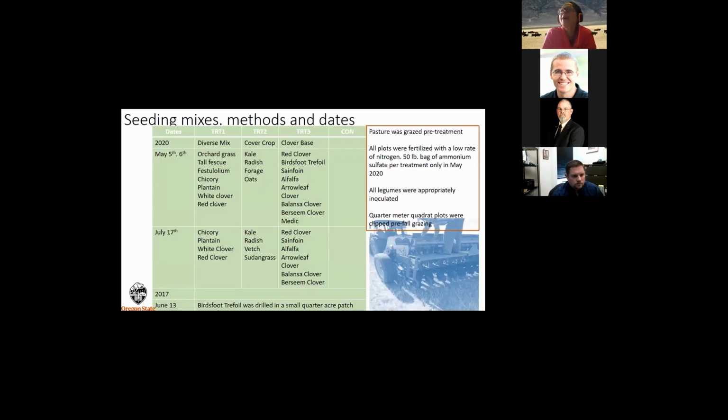And this is kind of the fun part. This was our seeding mixes, our methods, and the dates in which we did this. So this was very much a learning year for us. We went ahead and initially seeded in early spring. So if you look at that table, May 5th and 6th is when we first put the cover crops in the different treatments. And we did add fertilizer with that.